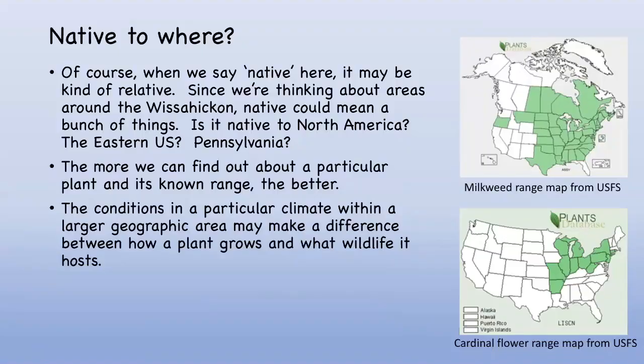When we say native, how native does it have to be? Does it matter? Knowing a little bit about a plant's historical range can give us a sense of the climate it will really grow well in, as well as the bugs and small mammals it will interact with. So the more we can find out about where a plant is known to live or had lived in the past, the better it might do.